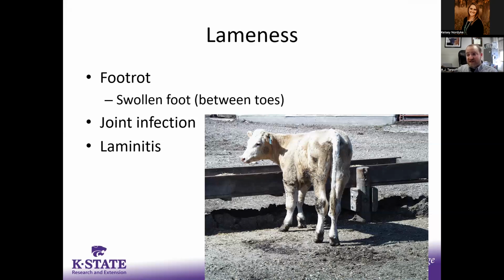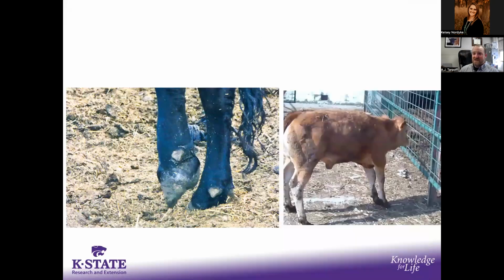And then the last one is laminitis. I've got a couple of pictures, and I'll talk a little bit more about laminitis. The picture previous was joint infection, where we see swelling of the joints themselves. This picture on the left is an example of foot rot. That's a true foot rot case. Not all lamenesses are foot rot, but this specific issue is.